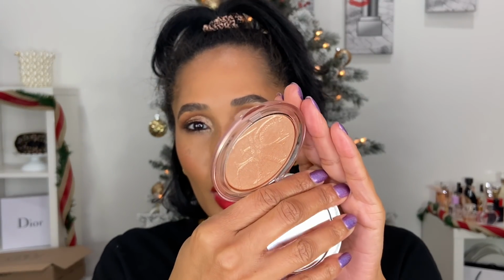And one of their permanent shades that I love is shade 03. Just like I said, a very intense, wet, glossy look on the skin. I love highlighters like that. So I wanted to highlight those. Highlight the highlighters. And then another one by Chantecaille is the Pearl Highlighter.